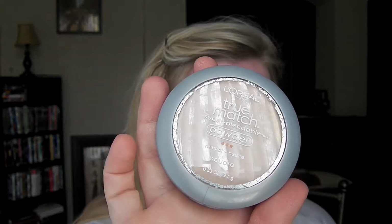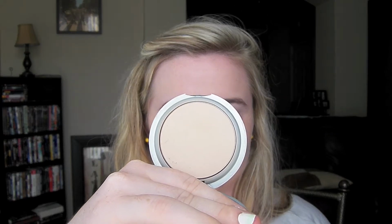Next I use NYX HD Eyeshadow Base. This is my favorite primer, and I just wipe it all over my lid and underneath my waterline. Don't mind my disgusting eyebrows. I'm definitely going to go get them waxed this week. Next I use L'Oreal True Match Powder in the neutral soft ivory shade because I am so white. Using my Sephora buffing brush, I'm just going to buff that into my face. Since I haven't decided whether I'm going to be wearing bronzer or blush, I'm just going to put this everywhere just in case.